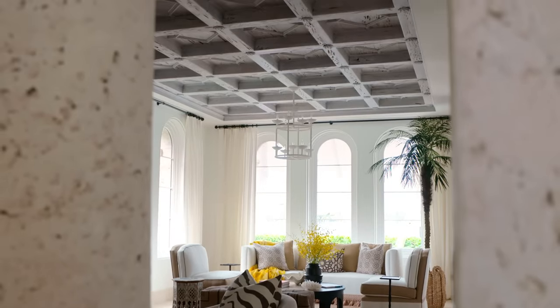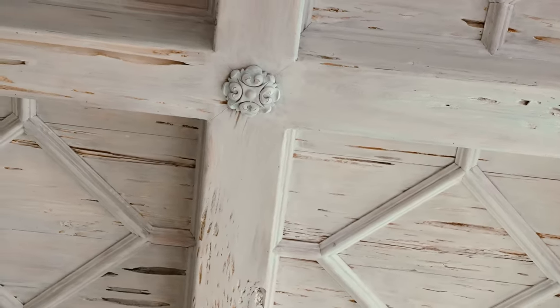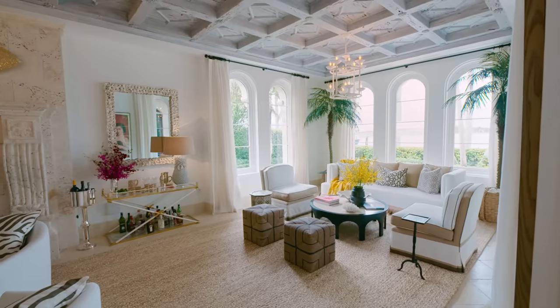The Pecky cypress on the ceiling was original to the home, but we decided to lighten it up to give the house a fresher, more modern feeling. It was pretty dark and heavy. So we wanted to lighten it with the walls. It still has a bohemian vibe, but it's modern and clean.